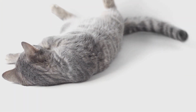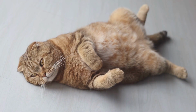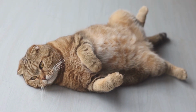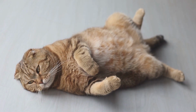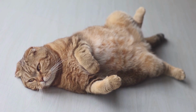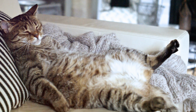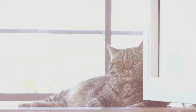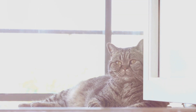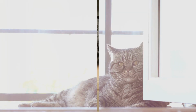Today, we're diving into the charming world of cats, specifically focusing on one peculiar behavior, the belly-up pose. Cats, like us, have a language of their own, and understanding it brings us closer to them, fostering a bond built on trust and mutual respect. Our journey today is all about decoding this belly-up behavior, unraveling what it means, and how to respond. So, buckle up for a fascinating journey into the world of feline behavior.